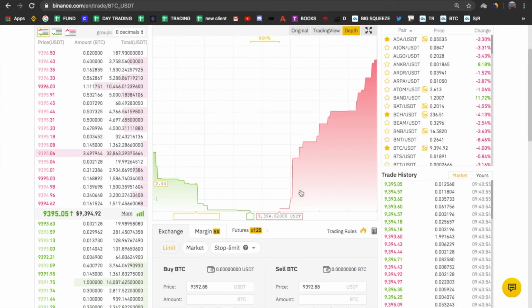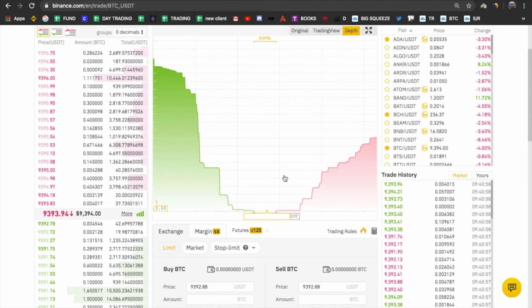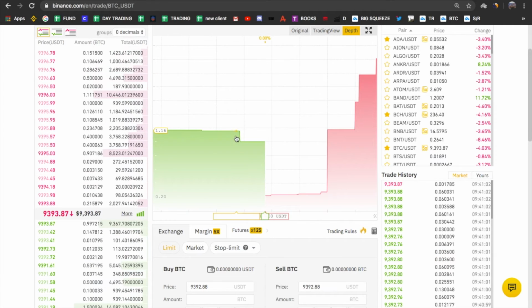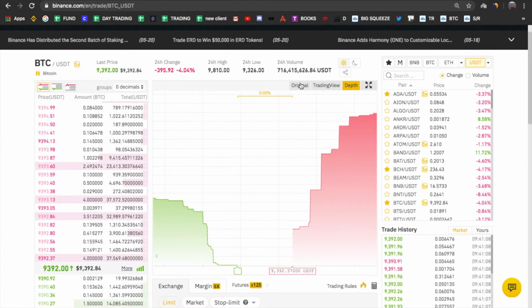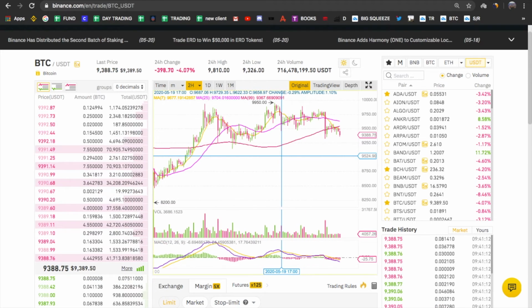And if you want to observe this fight in more detail, you can use the depth chart as well, in real time, to see who's stronger. You see buyers, the walls, and all this stuff. But for our trading we are going to use the chart, right? The chart with the candlesticks.